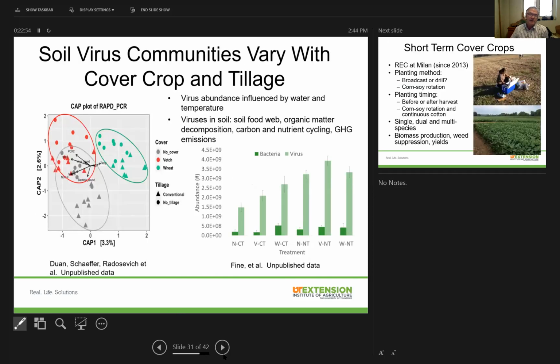Viruses is another emerging area that we're looking at. In the past, we haven't really looked much at viruses in soils. Viruses are believed to be influenced very heavily by water and temperature. We find a lot of viruses in wetland soils. They are thought to be very important in organic matter decomposition, as well as carbon and nutrient cycling, greenhouse gas emissions, basically controlling the activities of the bacteria.